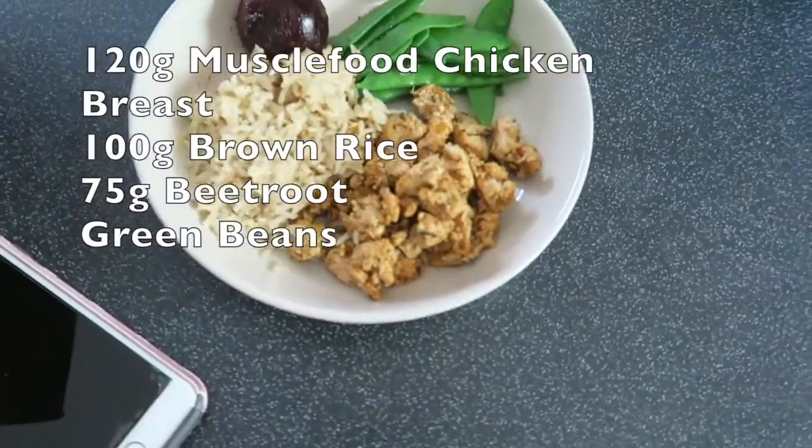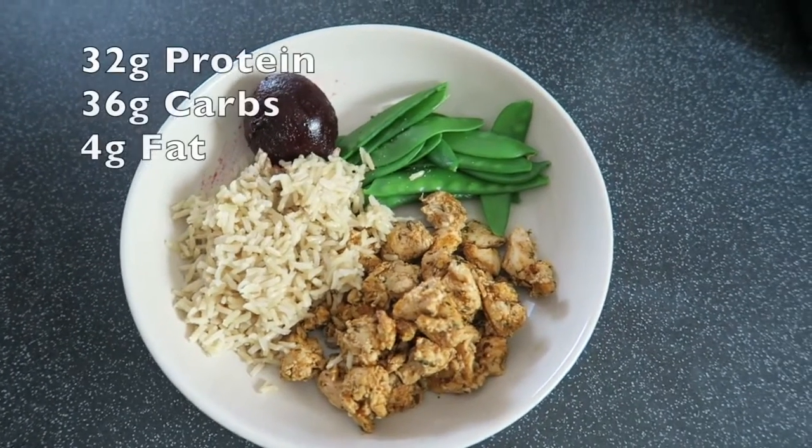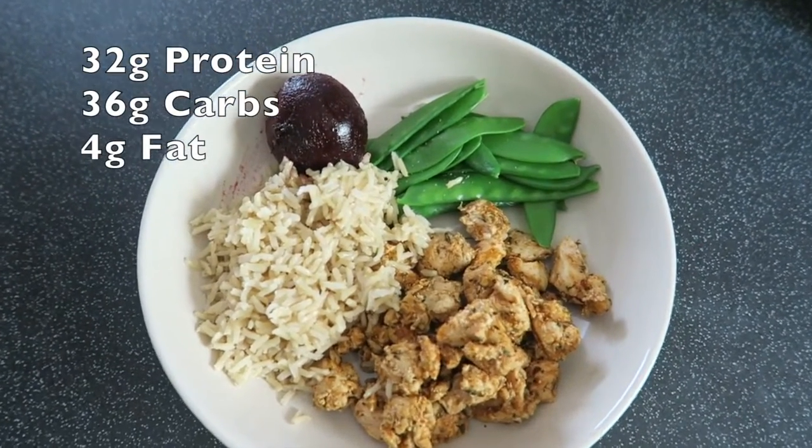So it is 20 to 2 and I've just got back from a busy morning with clients, and I've just made myself my next meal. 120 gram of Musclefood chicken breast with 100 gram of brown basmati rice, some sugar snap and mange tout, and some beetroot.